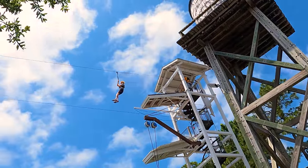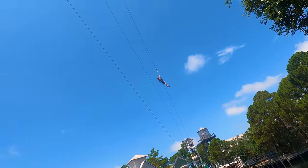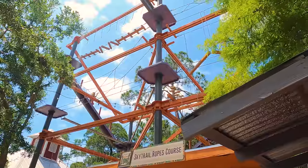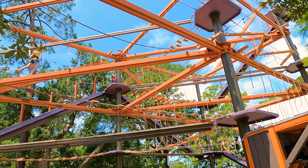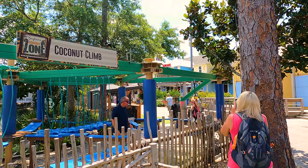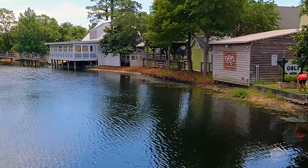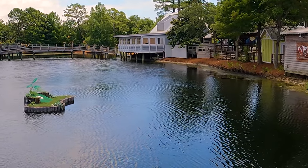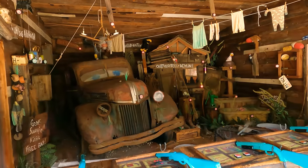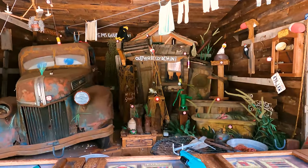Try the Baytown Zipline over a lake for $20. The Sky Trail Ropes Course or Bungee Trampoline for $15. The Coconut Climb Ropes Course for the little ones for $10. A golf chipping challenge to get the ball in that little hole in the lake. There's value packages available. That's what I'm talking about. A Blastrum shooting gallery. Get her done.